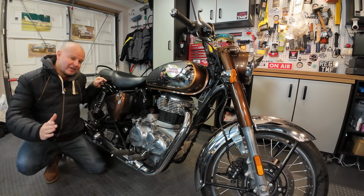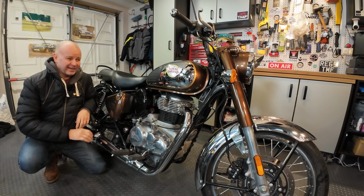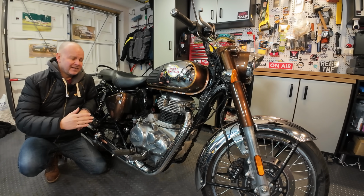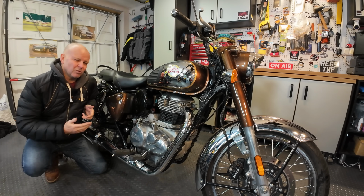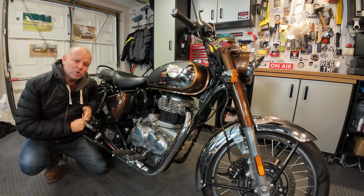So there we have it, another long-termer in the stable. Huge thanks to Royal Enfield for making the bike available to me. I cannot wait to get to properly know this motorcycle. What I intend to do is to use it as I would if it were my own. So I'm going to be taking it out mostly on local rides around the back lanes on sunny days. That's what this sort of bike's all about. I might take it on the odd tour, perhaps a biker scran or two, things like that.